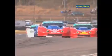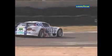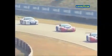Formation flying continues between the 2 Liqui Moly Corvettes, and it's still Donnie hanging on to Yucko, but Yucko, more importantly, is keeping Brandon behind him. Brandon doesn't have to worry too much. No. He has got a comfortable margin in this championship.